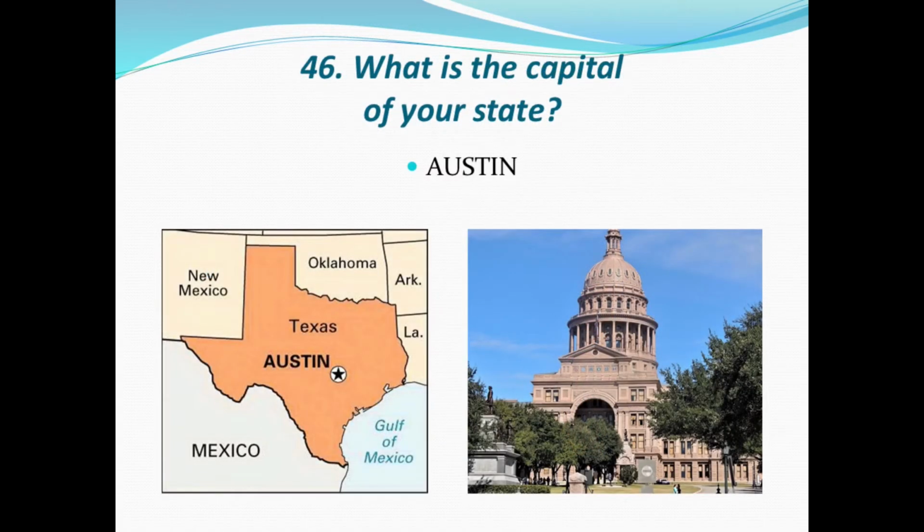Number 46. What is the capital of your state? The capital of Texas is Austin. If you live in another state, you're going to have another capital. So just make sure you know that.